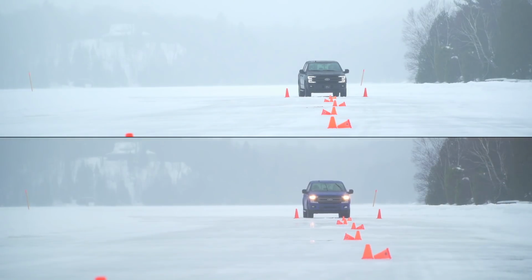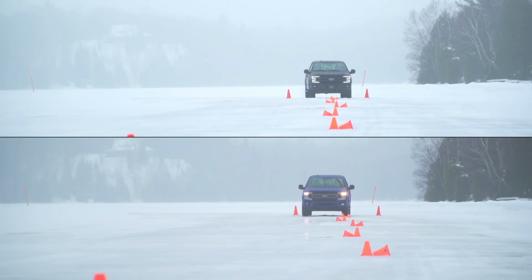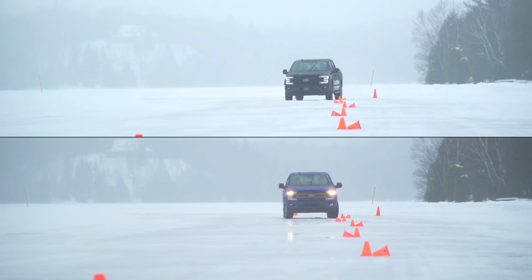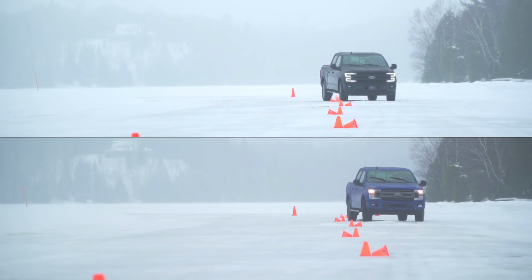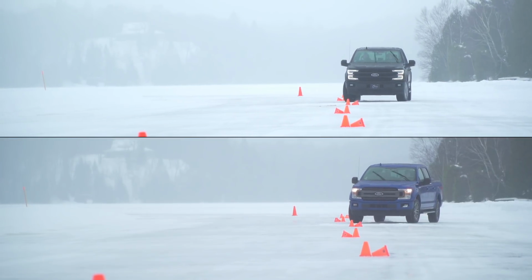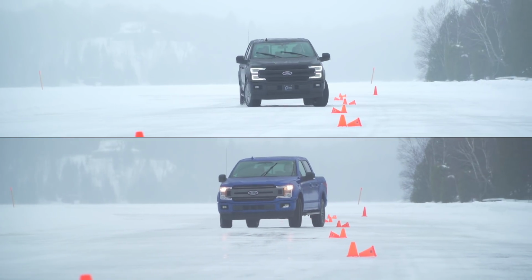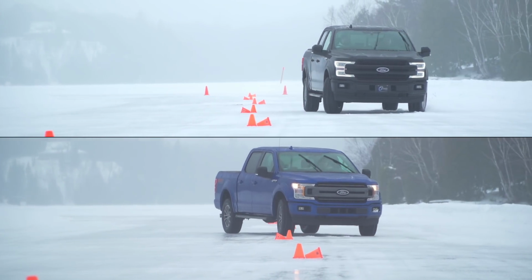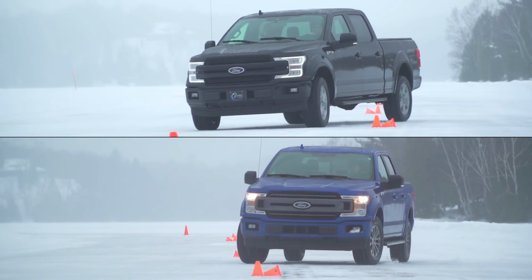The last test was the slalom course, which incorporates an acceleration component, lateral G-forces while changing directions, and braking. Again, this test was a seat-of-the-pants comparo, but you can see even visually the black, all-season equipped Ford F-150 struggle as compared to the truck with the winter tires. The slalom course was like a huge magnifier. It was really showcasing the big gap between the all-season and the winter tires.